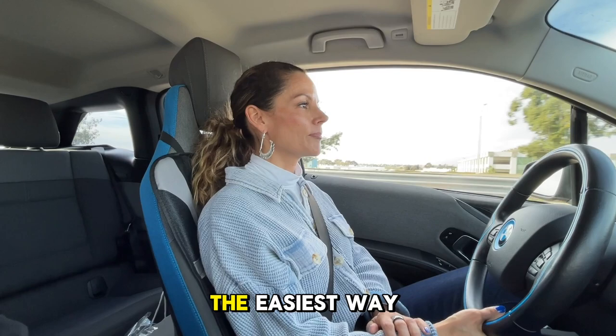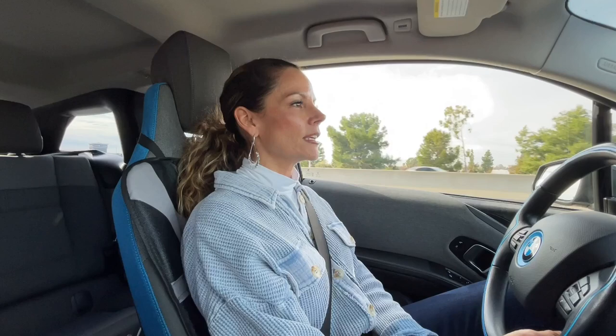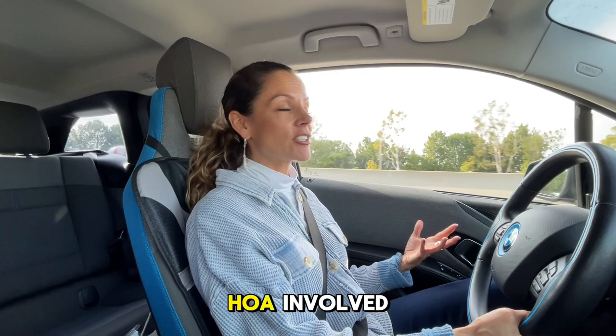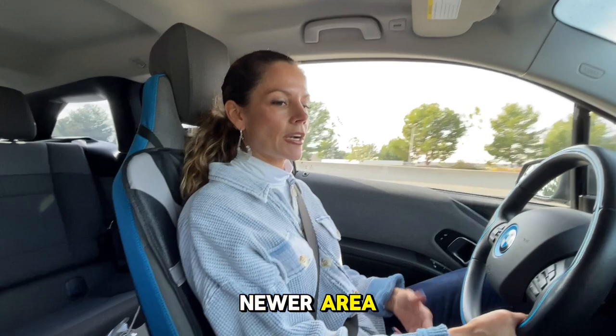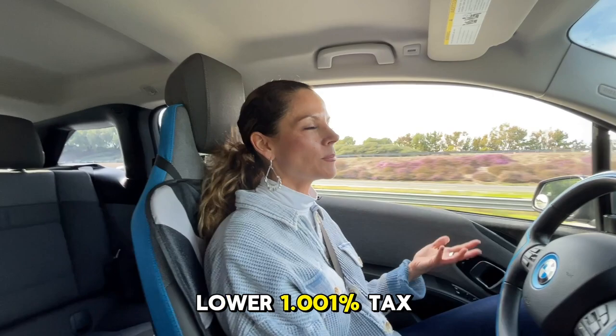If you're looking in Orange County and you're curious as to whether or not you are looking in an area with Mello-roos, the easiest way is the newer the community that you're looking in, especially if there's an HOA involved, that's usually another sign that there is going to be Mello-roos. The newer the community generally means there's probably going to be Mello-roos, and the more established the area, the more likely you are to have the lower 1.001% tax base.